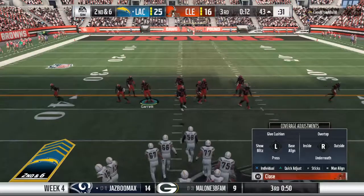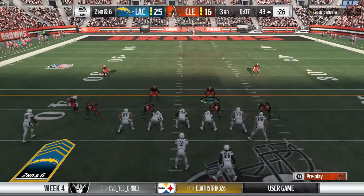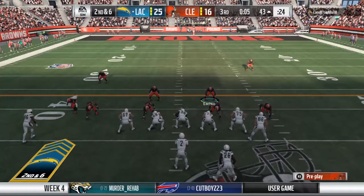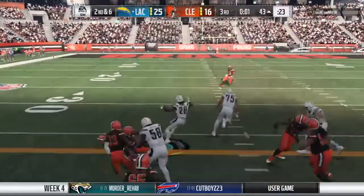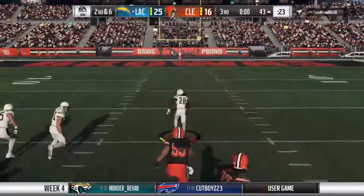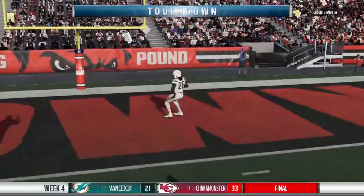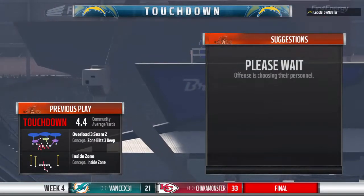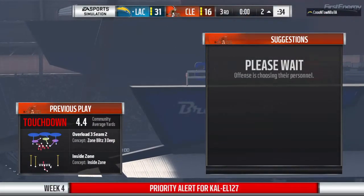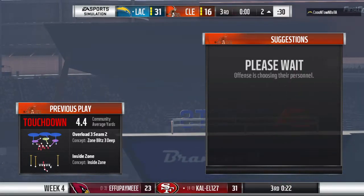And after the play on the ground, that brings up 2nd down here. They keep it on the ground. Again, Gordon. It's a 1st down and more for Gordon. And he takes it in for a Charger touchdown. Melvin Gordon with his 2nd touchdown of the game, 4th of the year. And the Chargers are going to add on to their lead.